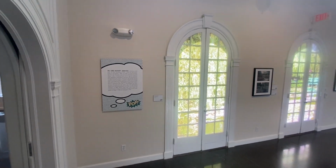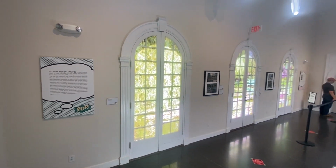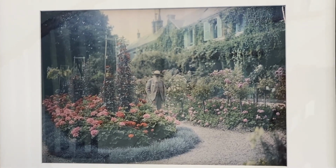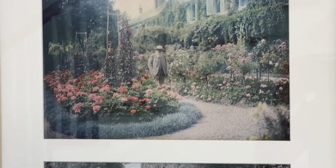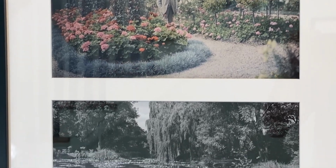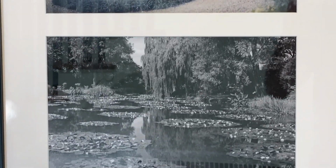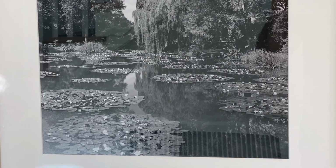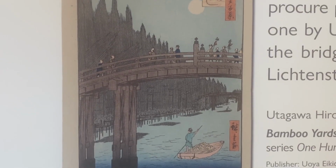When you enter the central hallway, you'll find reproductions of archival photographs of Monet's property at Giverny, a small rural town 45 miles northwest of Paris. He rented the pink stucco house and purchased it in 1890, creating a 3-acre flower garden and 2-acre water garden. This garden includes the famous footbridge, modeled on the Utagawa Hiroshige woodblock print in Monet's private collection.